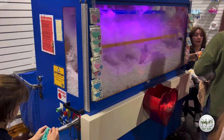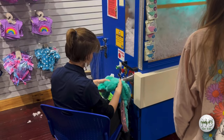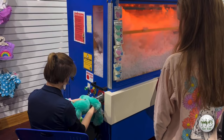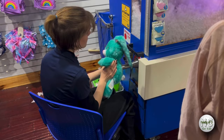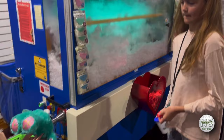One's hard, one's soft. Stick a heart in it so that it has a real heart.